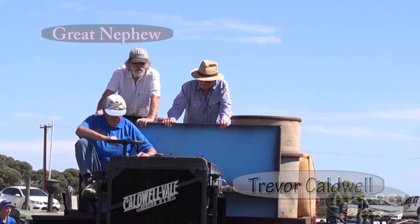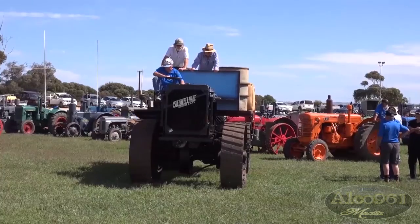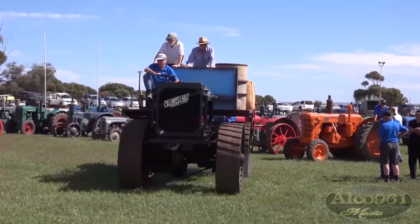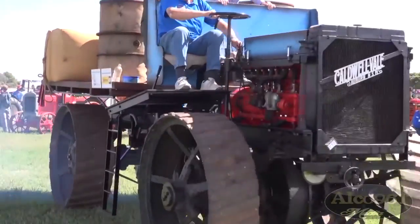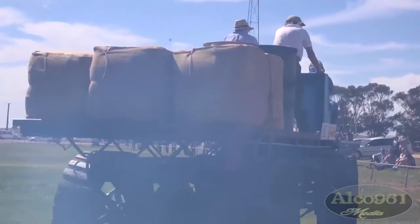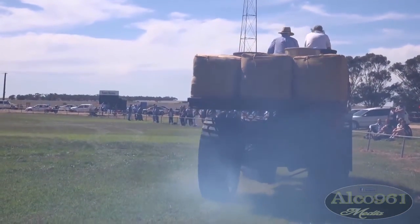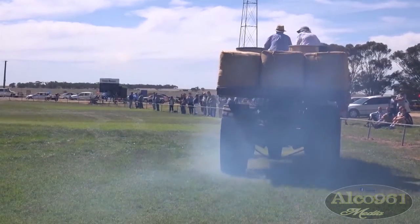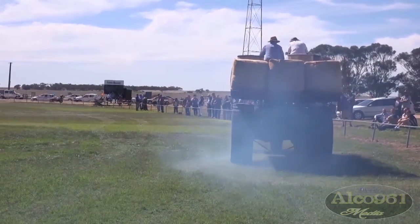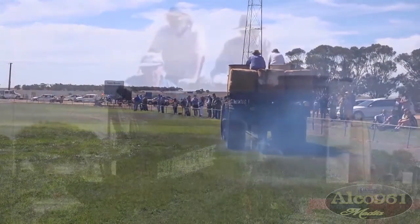The gentleman up the top in the white shirt and the little peak cap, his name is Trevor Caldwell, fourth or fifth generation of the original builder of this unit. He's just over the moon to be able to have a ride on this machine made by his relative. This is a 1910 unit. It came to us as a whole mass of bits and pieces, and we've spent many hours and quite a few thousand dollars restoring this unit. It's four-wheel drive and has power steering.